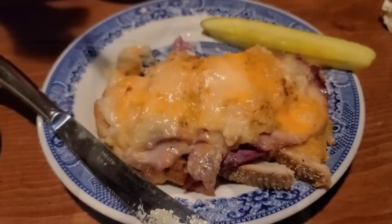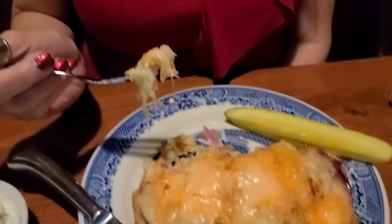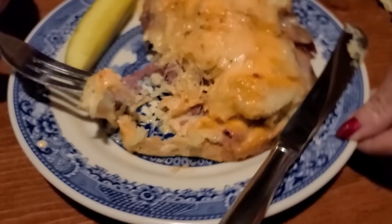Sauerkraut. Just kind of pick up cheese on that too when you get done. You can taste the Swiss. What cheese is it? Kind of pick up on it and show us how much sauerkraut you got underneath there. Let's go from this angle. There we go. Now I can really see the meat. Couldn't really see it from this side.